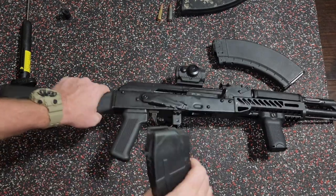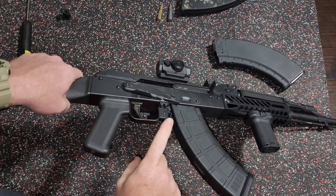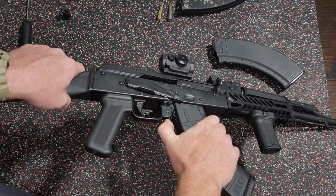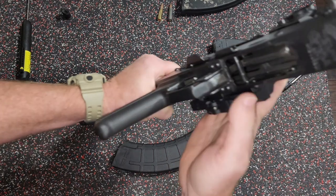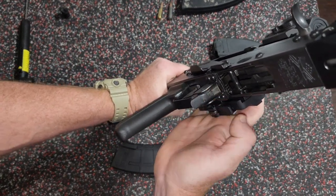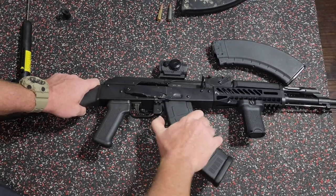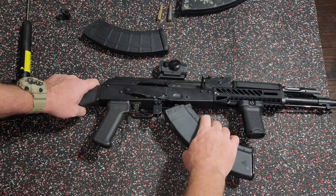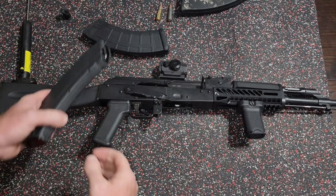Magazines I've been running, again, as you saw in the range footage, just some standard Magpul stuff. And this is your rock and lock. And I will say that when I originally got this, the mag release was super tight. I really had to push down and force that out. But I have since taken a little bit of a file and smoothed that out where it rubs on the magazine. The magazines now just go in and release just fine. I don't have any problems anymore with any of those magazines sticking. They all work pretty flawlessly, and that magazine release is now much better.